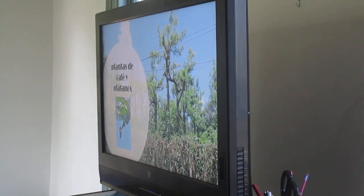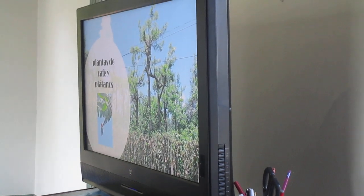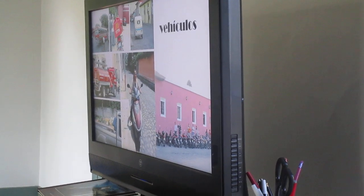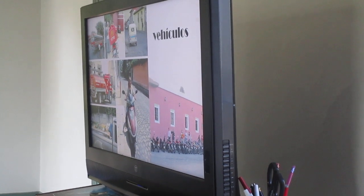Yeah, this is Guatemala. We missed the first line. Why doesn't this one go? There we go. These are just street scenes. I'm just hurrying through these so the kids can see a little bit about Guatemala before I go to the thing I was going to do today.